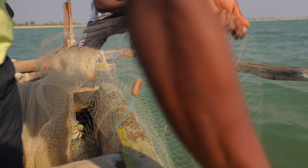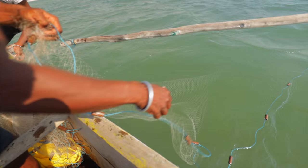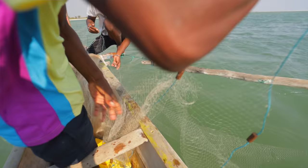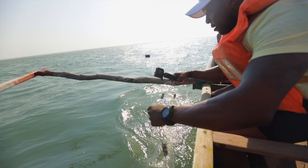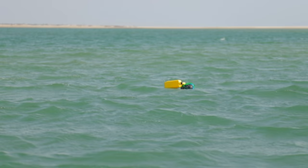We just cast a wide net. It was like around 200 meters long. I've never fished like this before, so I asked them, how do we know when we caught something? You just put the net out there with buoys. The buoys are made of these used oil cans that just float on top of the water. And after 20 minutes, we leave it in there and we go and we grab the two buoys and we come in and we just see what's inside the net.